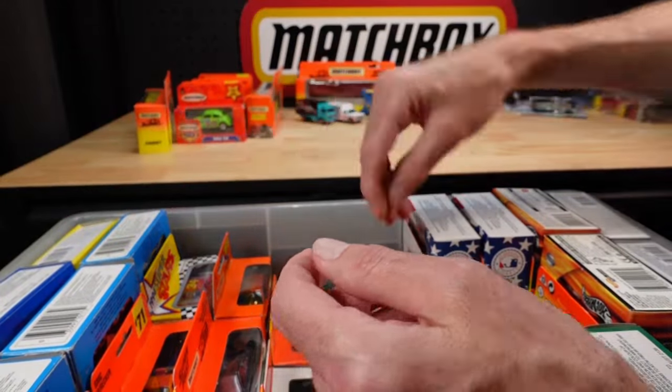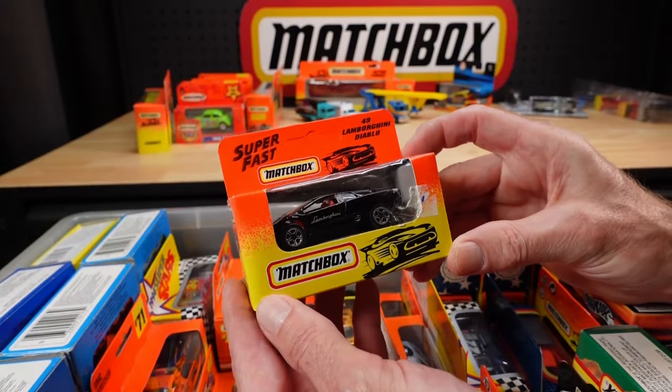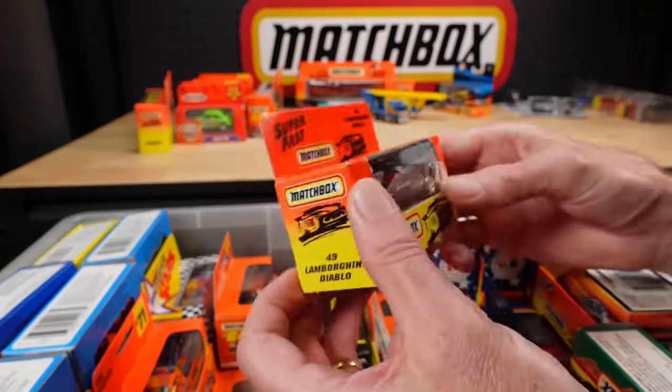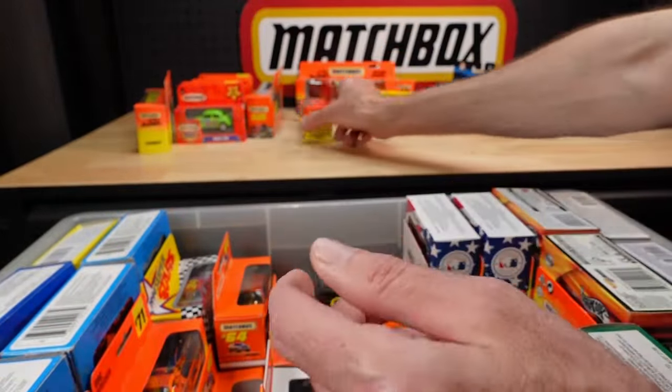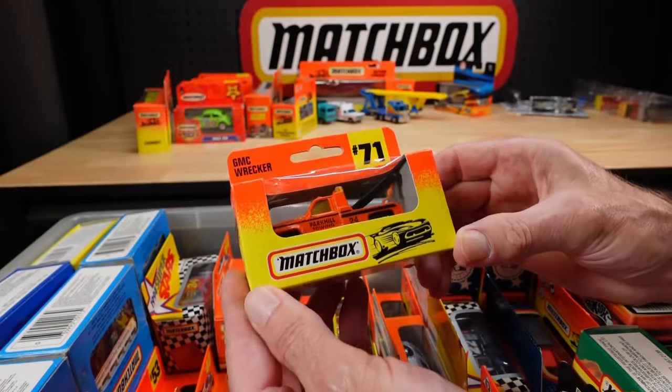Magic, just magic. I told you there was a bunch of Lambos. Here goes a black Diablo, red interior. And I don't think that's been opened at all. Maybe it has. I don't care, it's not what I'm after. You've seen what I do to boxes around here.